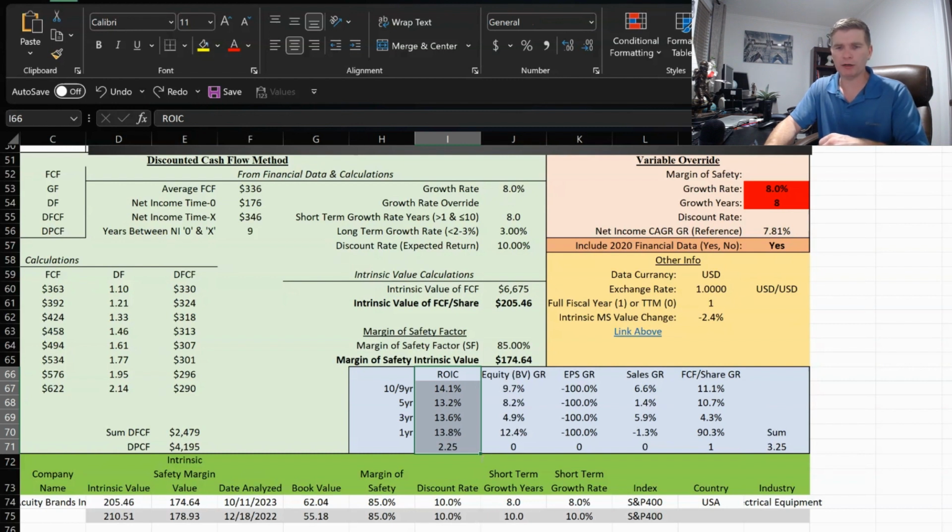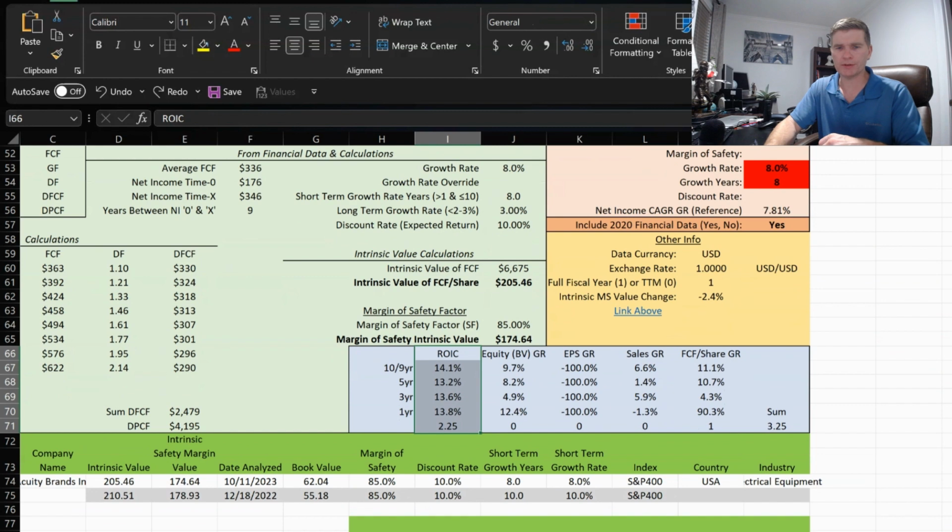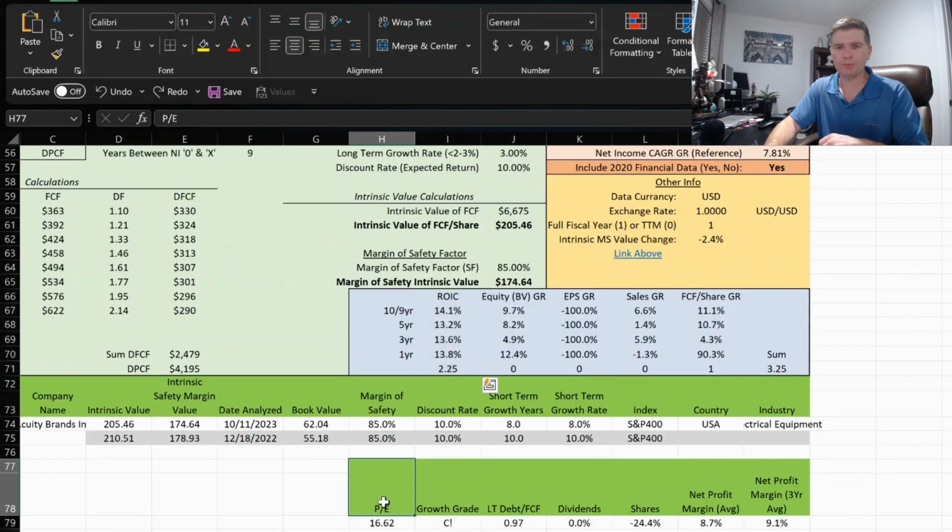Well, let's go down a little bit further, look at some other data points. And we look at first the PE ratio, so 16.6. So not really a deep value opportunity, but still in that value opportunity range. Long-term debt to free cash flow, I like to see under 3. We can see they're under 1. So Acuity Brands does not hold a lot of debt, which is another great data point I like to know.